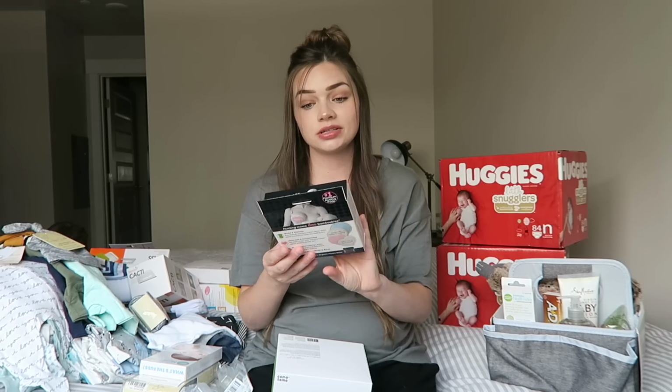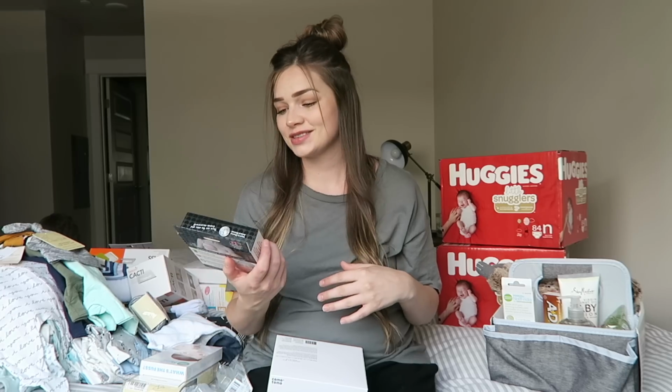Something else I wanted to try this time around was washable nursing pads. I hated the feeling of the disposable, just that crunchy, uncomfortable feeling. It's just not my thing, so I figured I'd give these a go, see how I like them.